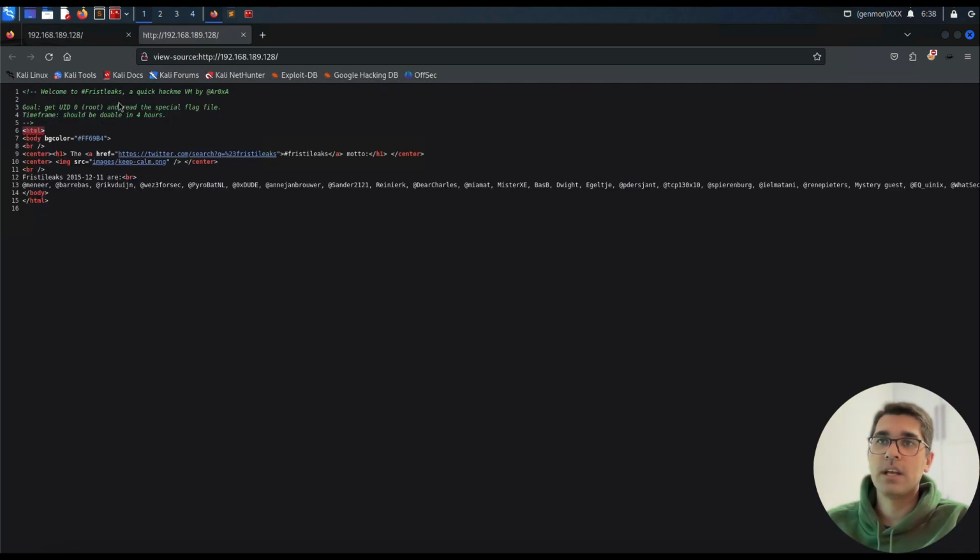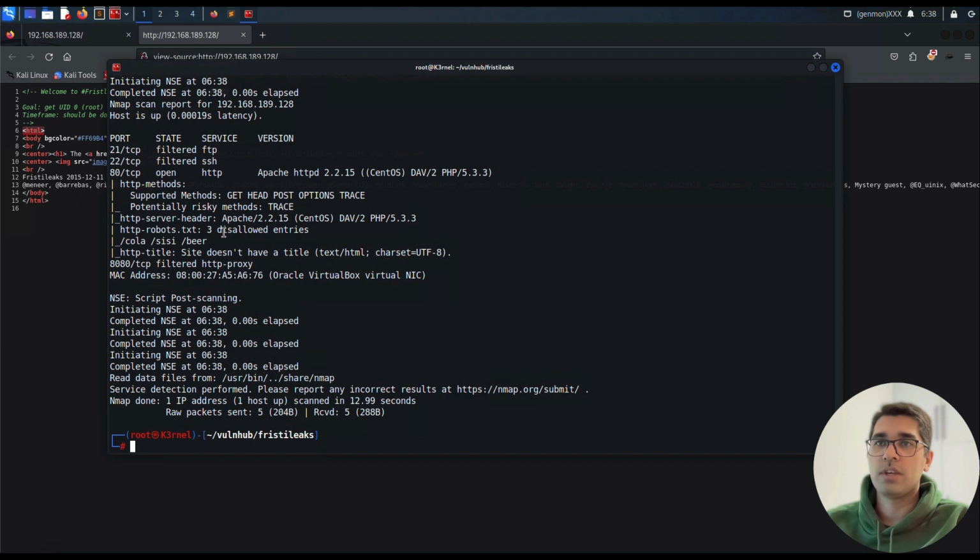Welcome to Fristileaks, a quick hack me VM by this user. Our goal is to get UID to root and read the special flag file. Time frame should be doable in 4 hours. Oh, that's too long. I hope it doesn't take that long. And we can see a state filtered for port 21 and 22, but port 80 is open. I just found 3 disallowed entries in robots.txt: cola, sisi, beer. And port 8080 is filtered too.